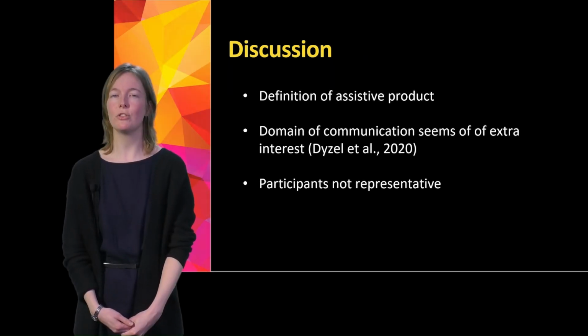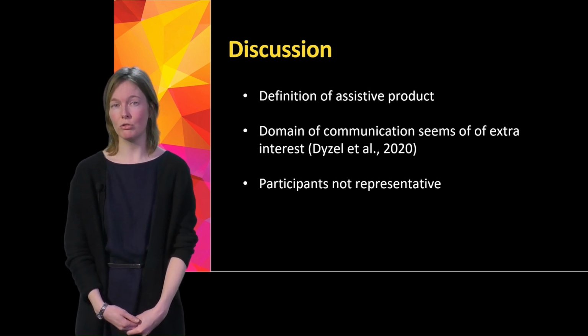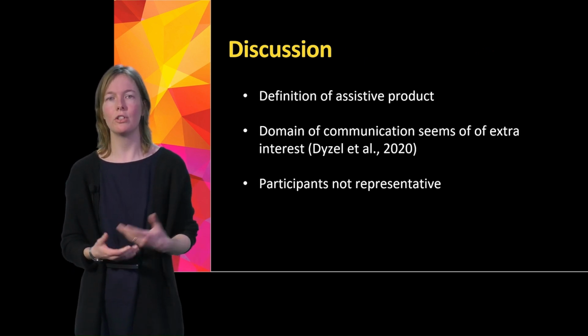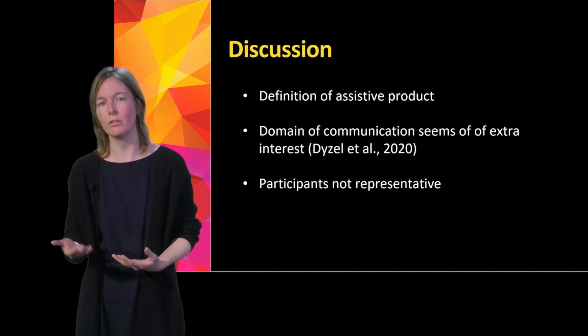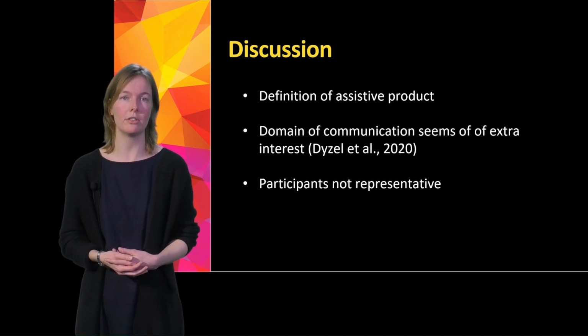There are some elements of our research we want to highlight now. First, we want to say again that the definition of assistive product that we used was a definition as we used in a larger project. So this was convenient for us, but it's good to realize that using another definition could naturally have resulted in another final list of products with maybe more or less unique assistive products on it.